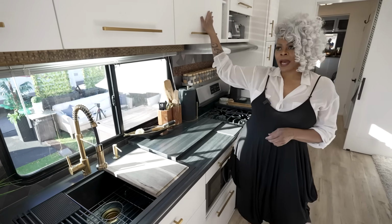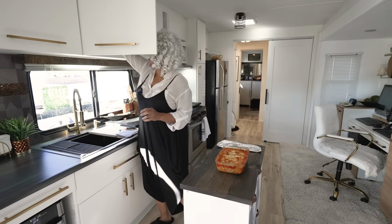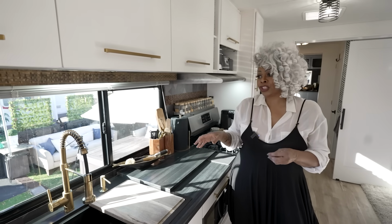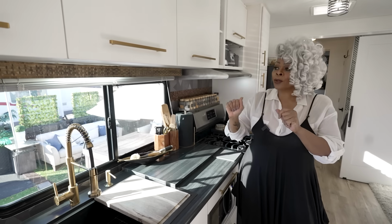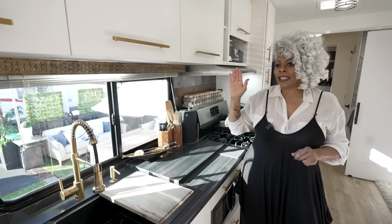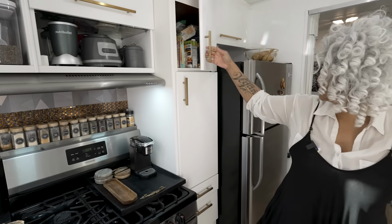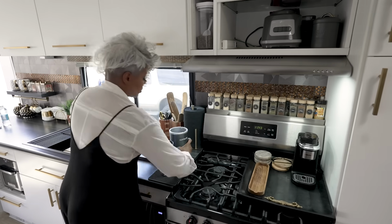I did the same cabinets on the top that I did in Jewel. These are the Besta cabinets from IKEA. I love them because they are lightweight. Now, people might say, well, IKEA is cheap or whatever. You know what? Come through, IKEA, come through. Because I love the fact that they are lightweight. If you are in this community, you know that you cannot put heavy things on these walls. They're super thin. So the fact that we had to shore everything up and then I was able to put up a lightweight cabinet, that makes me feel comfortable.